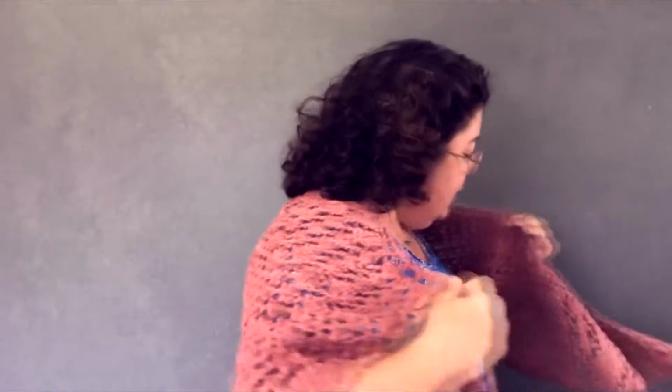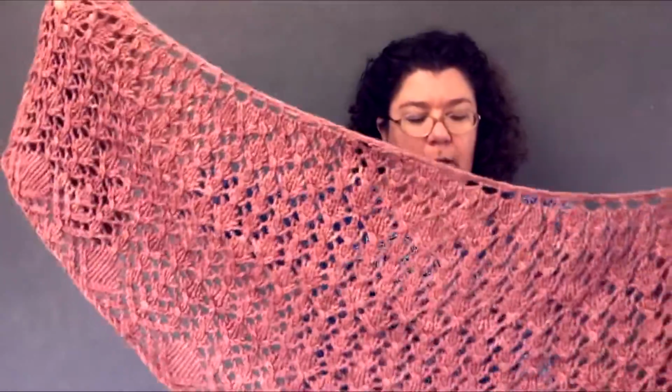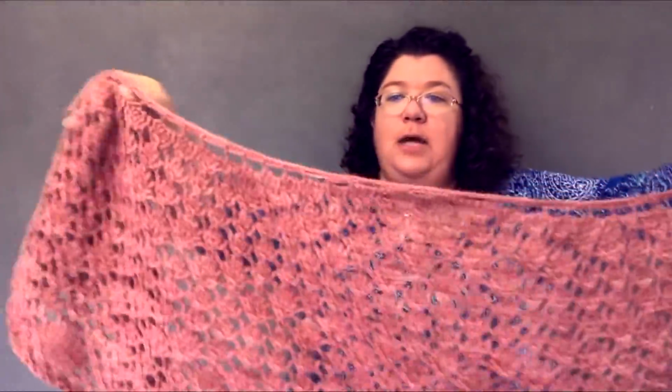I love this shawl. This is in Miss Babs K2, and it is a wonderful bulky weight yarn that comes in a really big skein. I think this took 2 skeins. And so you just knit, top down.